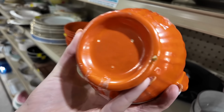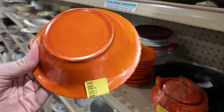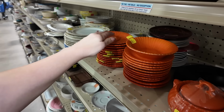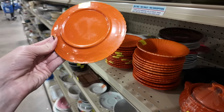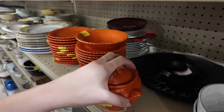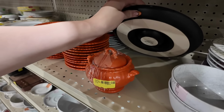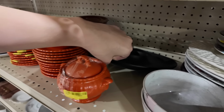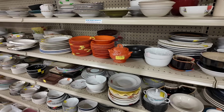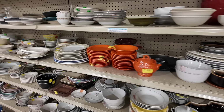This reminds me of a pumpkin. I wonder who makes that. There's no markings on it. It does look vintage. There's a whole lot of these little plates. I don't see any bigger plates. Take a dip. Pier 1. Yeah, I don't see any larger plates that would go with that. But I do love the color.